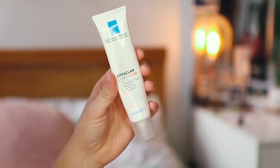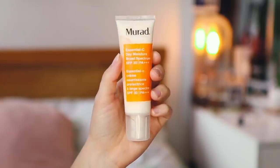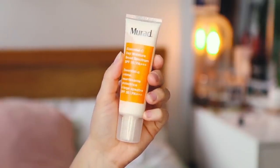So to start, I always moisturise my face. I've got 2 on the go at the moment, and these are both SPFs. I've got La Roche-Posay Anthelios Duo with SPF 30. I've nearly run out of this now, it's practically empty. And then I've also recently been using the Murad Essential-C Day Moisture Broad Spectrum SPF 30 as well.